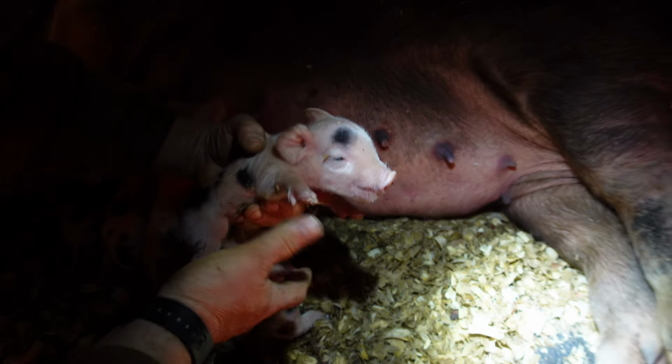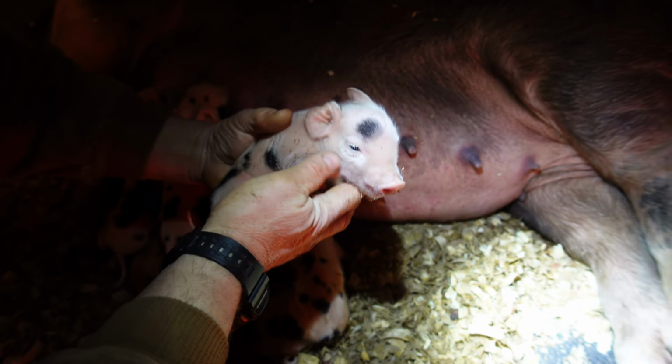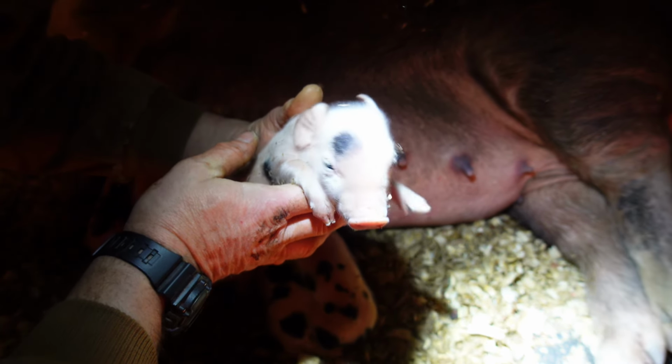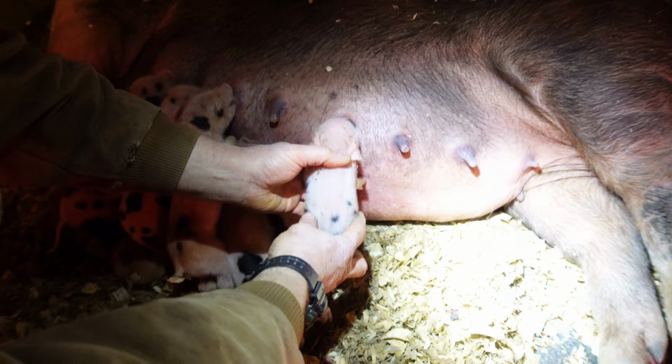This little guy, he's a squealer. Are you a he? You're a he. That's definitely the runt of the litter so far. You want a mug for the camera? We'll put you back under there. Here, you want a drink?